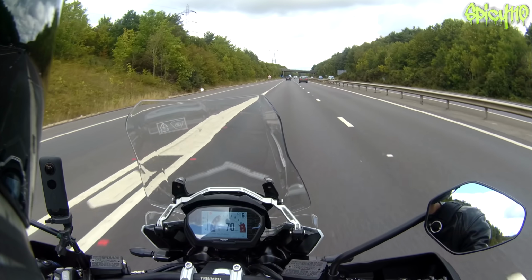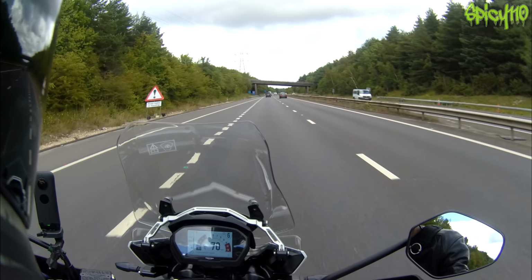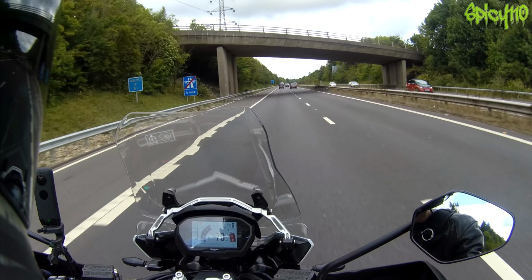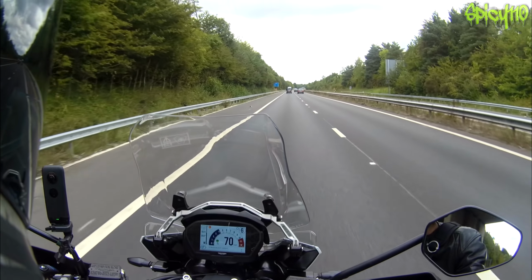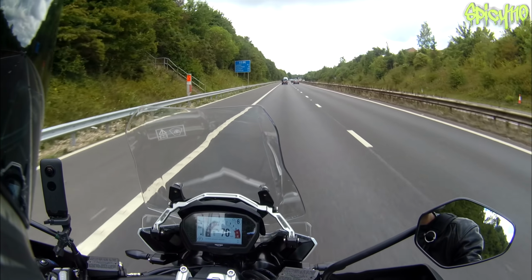So I've got the cruise control set to 70, and in this situation right now, I get it. It's comfortable, it's nice. I only have to touch the brake, or possibly even the clutch. I think that does work. I'm not going to do it because I'm comfy here and in a good spot. But it's easy to switch it off, so it's not a safety concern.